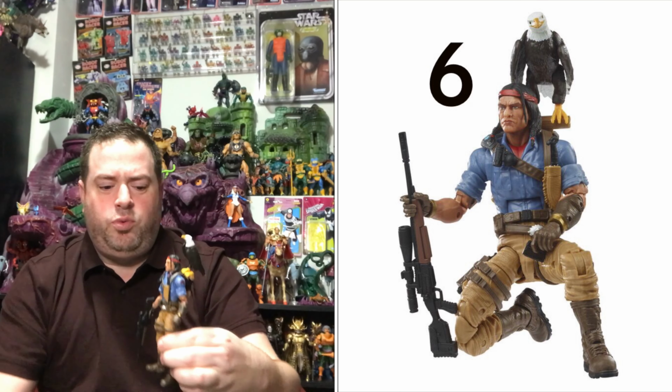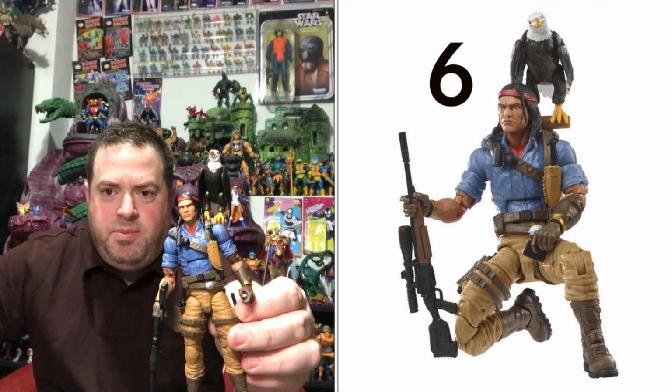In my number 6 spot, I've got another G.I. Joe Classified figure. This is Spirit Iron Knife and his Eagle Freedom. Now, they just really nailed it with this one. I think that the Classified line is pretty much perfect. There's not too many figures in there that disappoint me, if any. It was really tough cutting figures like the Crimson Guard and the Alley Viper and the Bat from my list, but there were just so many good figures. And don't worry, G.I. Joe is not done being represented yet.